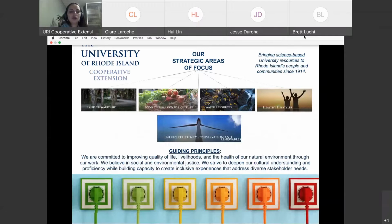For those of you who are unfamiliar, the University of Rhode Island is Rhode Island's land-grant institution, which means we have a three-pronged mission: teaching, research, and extension. Cooperative Extension is the arm of the university that brings science-based resources out to the public. A land-grant university exists in every state. So we have 5 strategic areas of focus: land stewardship, food systems and agriculture, water resources, healthy lifestyles, and energy literacy, which is why we're all here tonight.